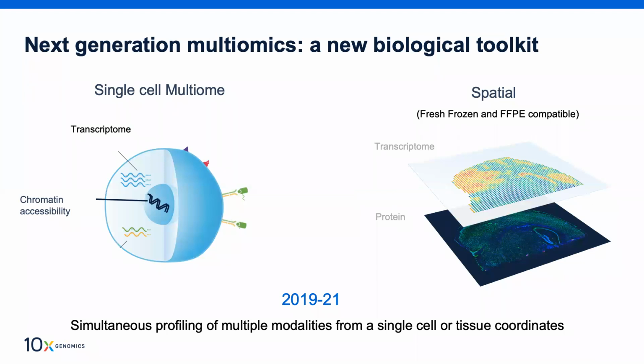Moving into the pandemic time, 2019 to 21, we introduced the first true multi-omic solution, which is our single cell multi-omic assay. With our multi-omic assay, you can get 2 readouts from the same cell. We can start to understand chromatin accessibility, or the epigenome of the cell and the regulatory logic. And from the same cell, we can also get transcriptome information.